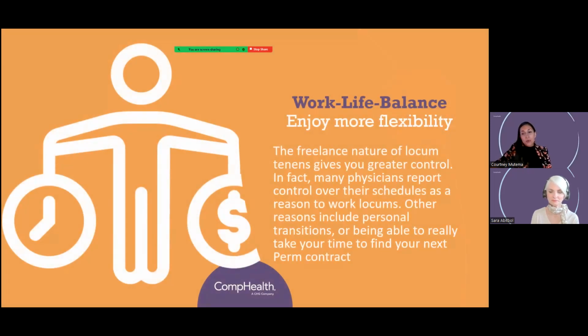Work-life balance, enjoying more flexibility. You can work as much as you want or as little as you want as a locum. You don't have to worry about admin or hospital politics.